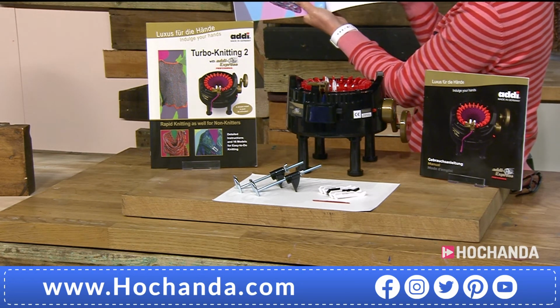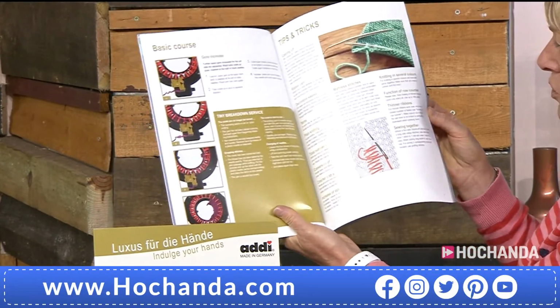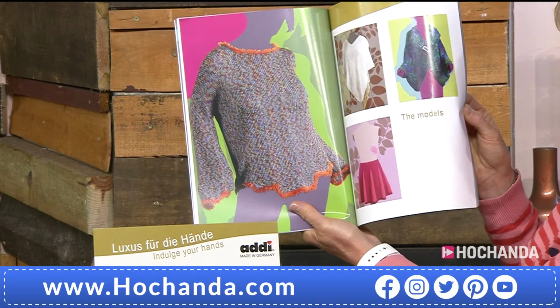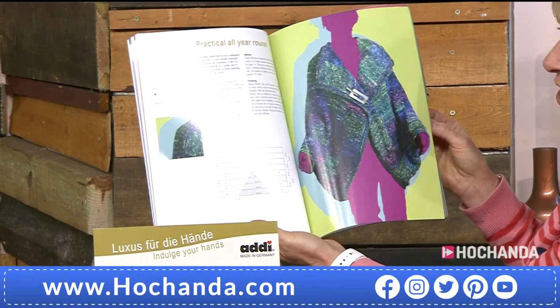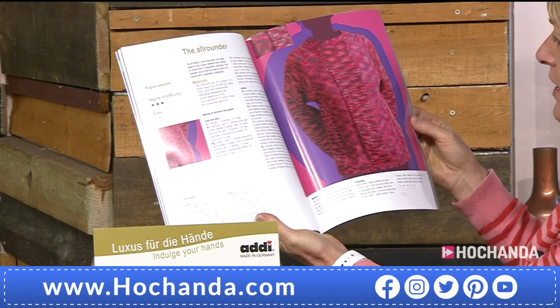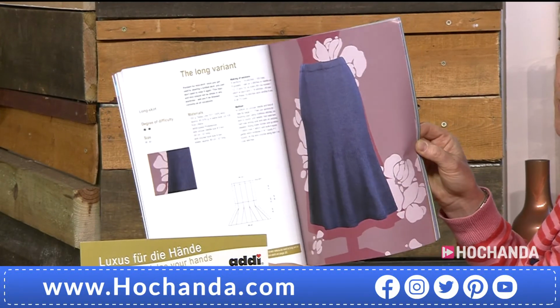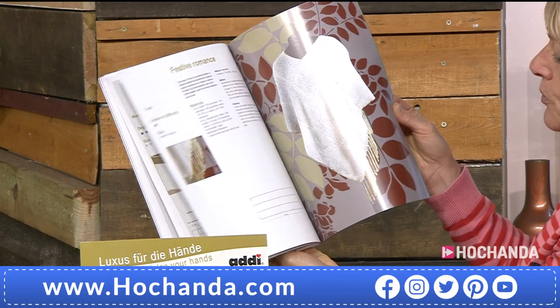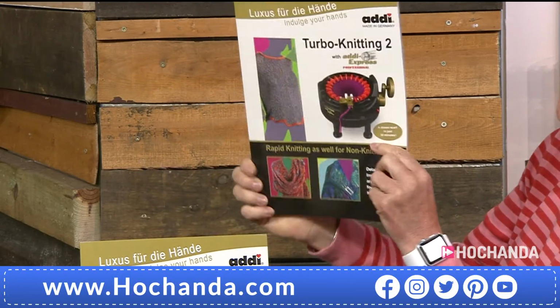Fancy knitting a brand new jumper? We've got those styles in there for you. We've also got all of the information. I mean, that is a beautiful jumper. You'll be able to make that. We've got knitted cardigans, knitted skirts. Oh, that's nice, isn't it? I really like that. There's your knitted skirt, keep you nice and warm. Beautiful book, great ideas, 16 projects to get you going, and that's included.